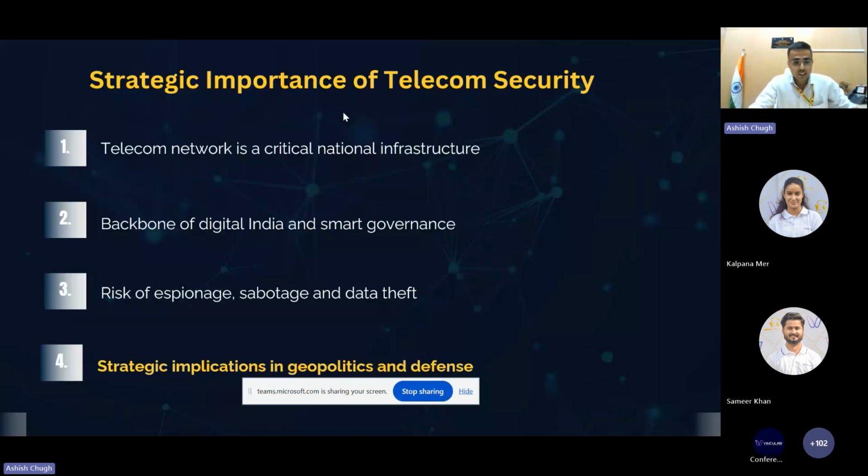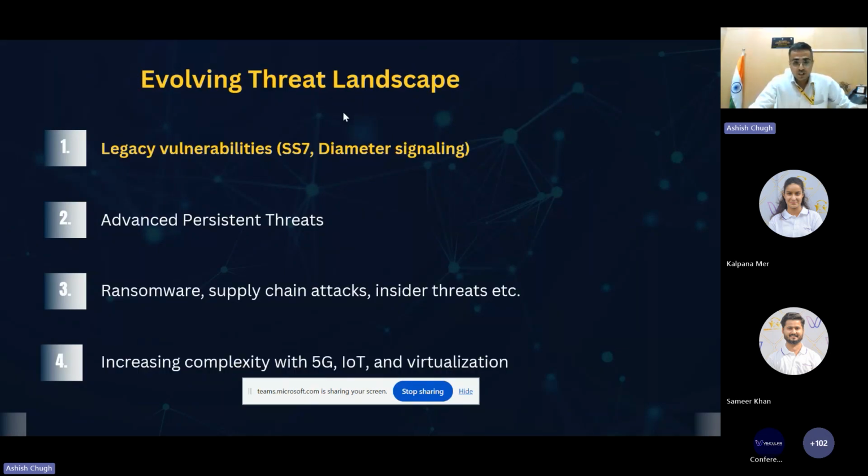So telecom security plays a strategic role, and it has strategic implications in geopolitics and defense. Whoever is able to control telecom security can have a lot of leverage. Now talking about the threat landscape. In the telecom sector, we already have a lot of legacy vulnerabilities, for example, SS7 signaling, Diameter signaling.